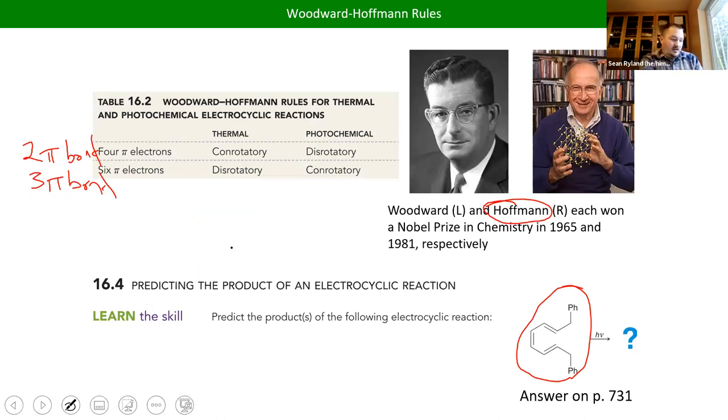Right, so the product we would get here for this particular molecule: we broke one pi bond, we formed one new bond, and we're going to get the trans product, because they were both pointed outward and then we rotate them the same direction, both clockwise. So we get one up and one down.